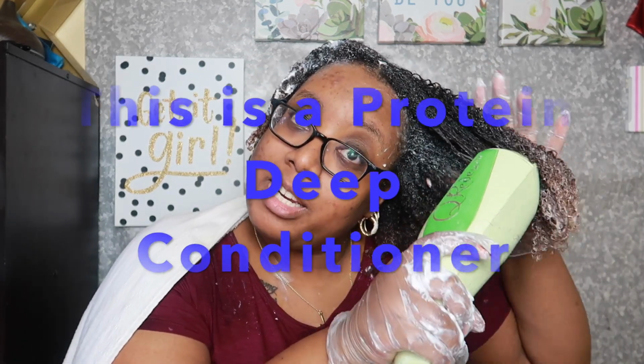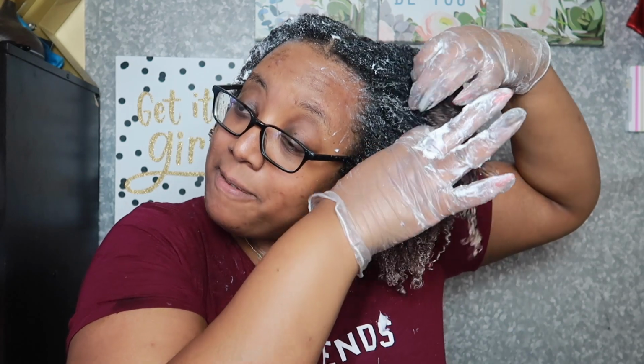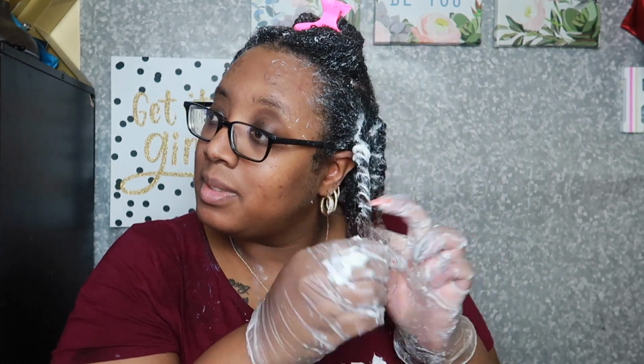I'm pretty sure this deep conditioner is a moisturizing deep conditioner. Yes, you can just see how the curls are forming. Yeah, it looks so good. So I'll split this into half. So I'm gonna sit with this for about 20 minutes, as I said. Put a plastic bag over my head and put a towel on top just to make sure that it is heated up, and I will be back when I wash it out.